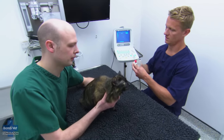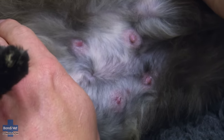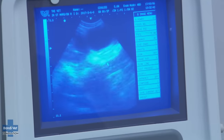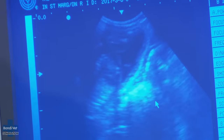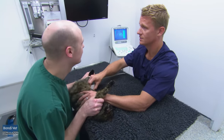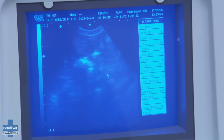Nurse Nathan will be assisting Scott with the ultrasound. All right, let's see if we can do this conscious, my love. Wow, they're really swollen, aren't they? Okay, let's have a little look, baby girl. Here we go. Liver looks okay. Got a spleen. And then, what's that there, sweetheart? It doesn't take long for Scott to identify the problem. That's going to be a shock for Kathy, isn't it? After I've managed to find the lumps using the probe of the ultrasound, I get Nathan to have a look as well. We're both quite suspicious as to what those lumps might be.